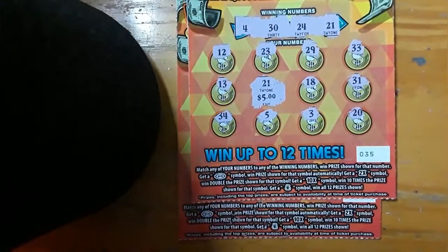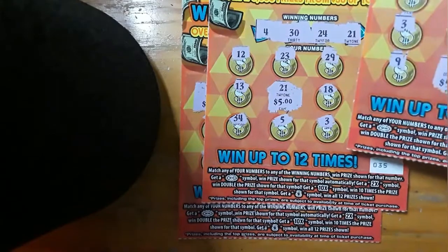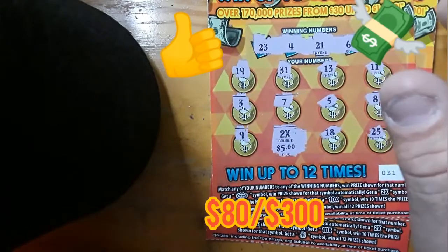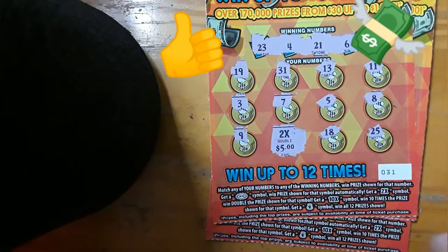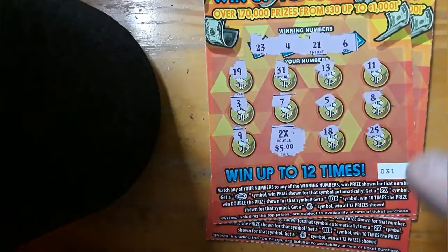Alright. So we had a $15 winner there. We had a $5 winner there for 20. And a $10 winner there for 30. So we got $30 in this session. So that brings our total up to $80 so far out of the 300 spent. Not too bad. Hopefully there's some big ones coming up in the back of the book. Again, we got 2 sessions left to do. Hopefully we can find a big one.